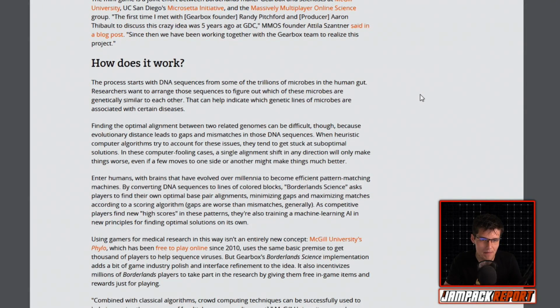So, how does it work? The process starts with DNA sequences from some of the trillions of microbes in the human gut. Researchers want to arrange those sequences to figure out which of these microbes are genetically similar to each other. That can help indicate which genetic lines of microbes are associated with certain diseases. Finding the optimal alignment between two related genomes can be difficult, though, because evolutionary distance leads to gaps and mismatches in those DNA sequences. Are you getting this?